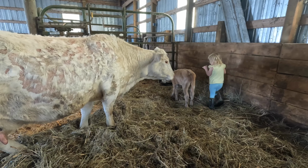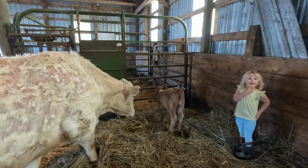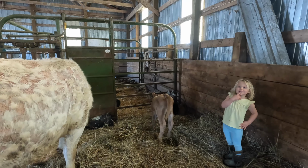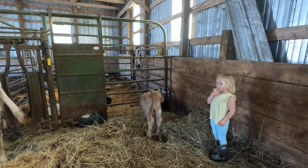We got to think of a name for her. So if anyone has a suggestion, comment and let us know what we should name it. I like to call her Dot. We already have a Dottie. I don't know if we should call her Dot. We'll keep trying, okay?